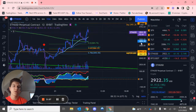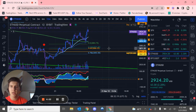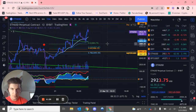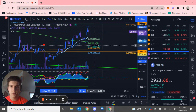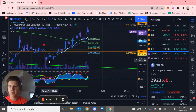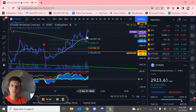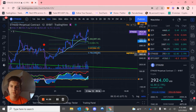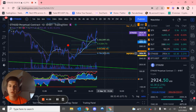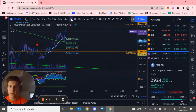Just going to Ethereum now, looking at local levels, we do have this golden pocket at around 2870. And we do have a 0.382 along with a VWAP that I pulled from right here. So that can make for a nice little bounce up. However, we are getting good confluence at around the 0.786 daily and a weekly open level at 2861 to 2853. That could make for a nice long based off of that.